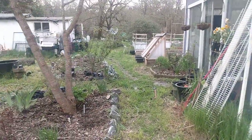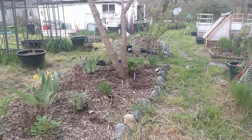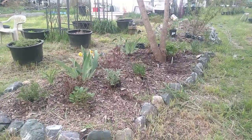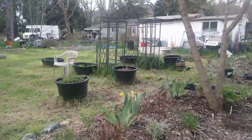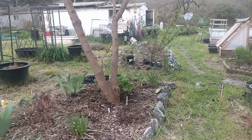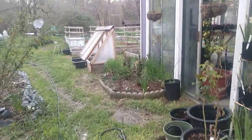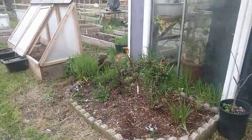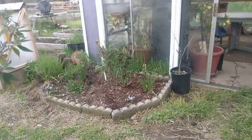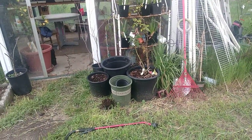Here's our garden, or the beginnings of it. We have flower beds in front of the greenhouse. Our arbor there. We have one flower bed on this side of the greenhouse. We'll be putting in another one this year. I still have some of the edging stones left, and we'll be putting a matching bed there.